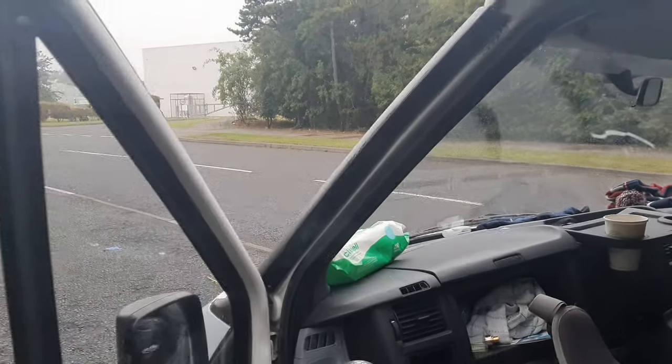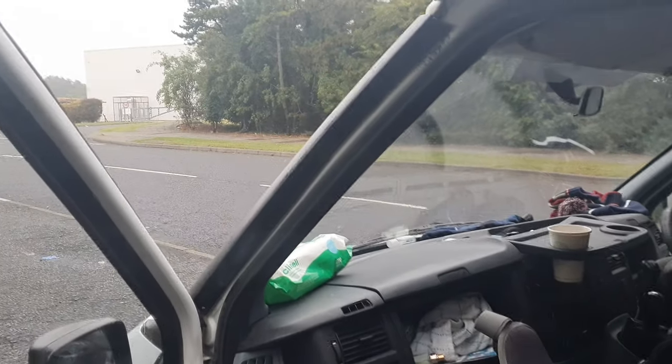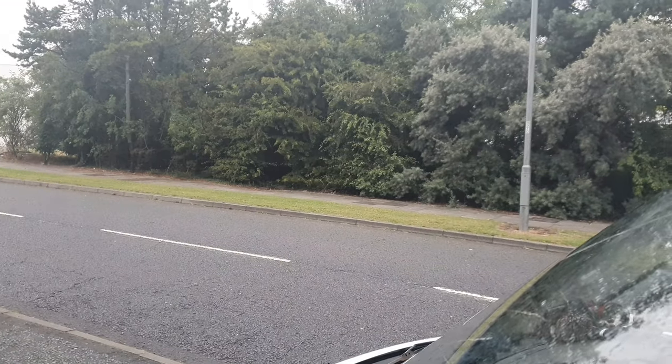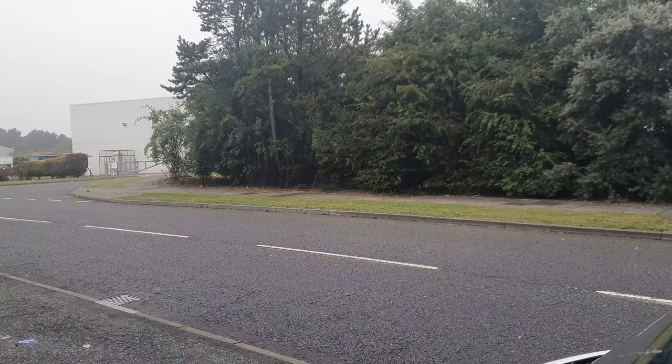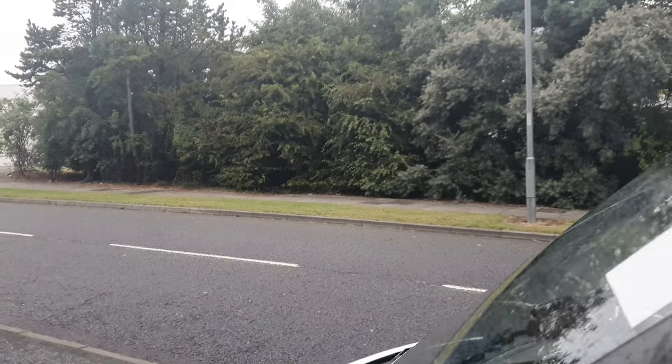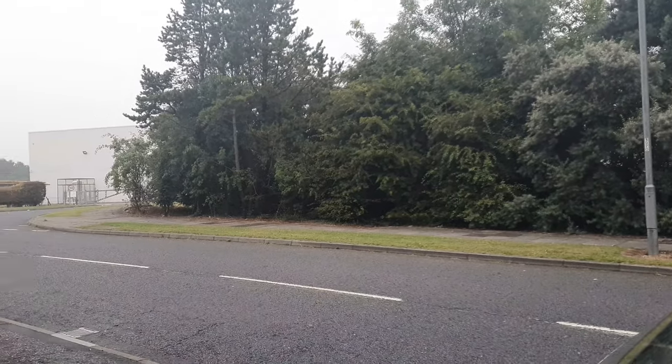So I'm just in this lay-by next to my old rusty van, and that's where we're going for stealth camp. If you get through them bushes, through them trees, there's a big old factory behind there. So we're going to try and get round the back of the factory before anyone sees us, and hopefully find a good spot to put my tent up.